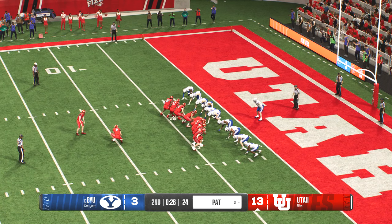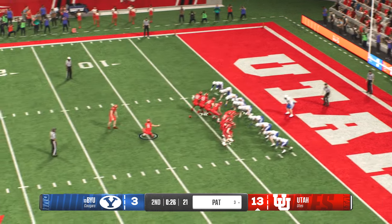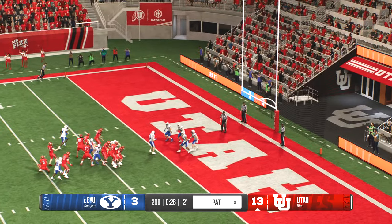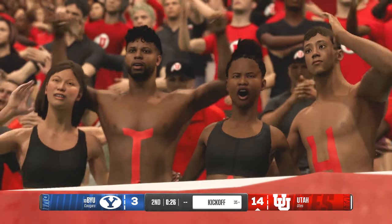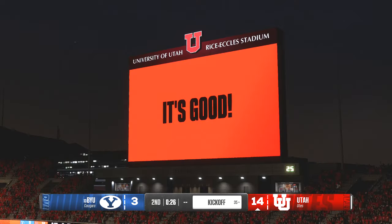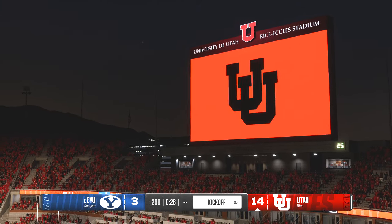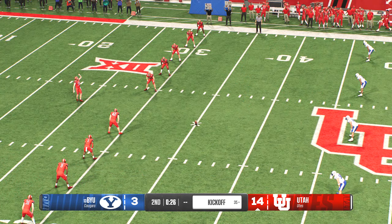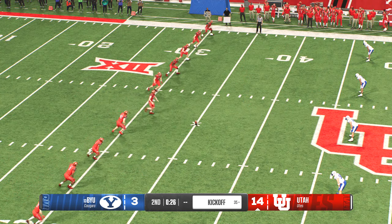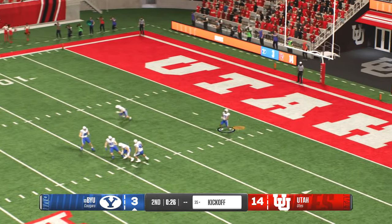So they'll try to add to the lead now with a PAT. The PAT is good, so it's a 14-3 lead. So the offense gets momentum scoring before halftime. Now the kickoff. We'll see if the defense can get a stop and preserve that momentum.